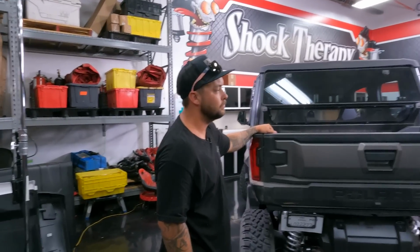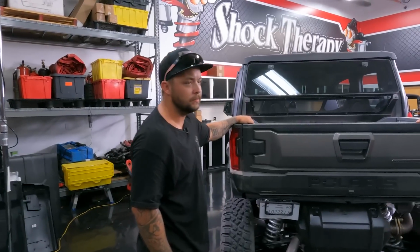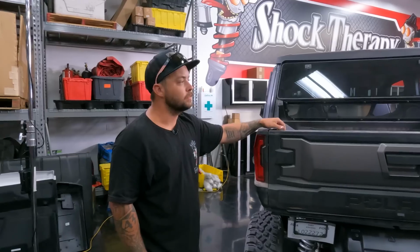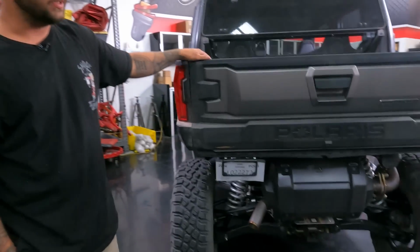And then we'll kind of go into some of the things on the inside. If you can talk about seating and cab and all that good stuff. Yeah. Stock, it was actually pretty impressive. We were pretty surprised at what it was capable of doing.